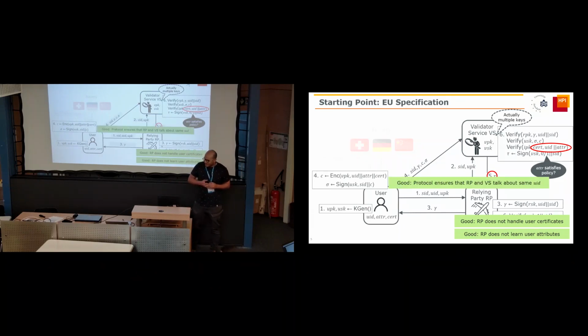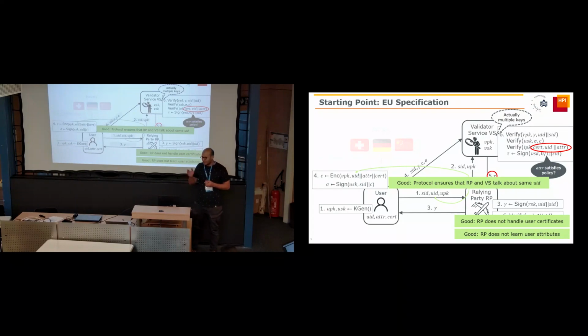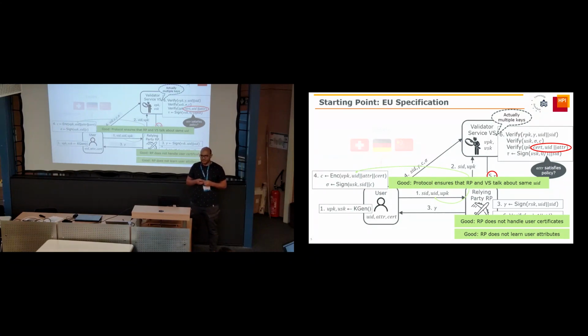Another good thing is that if the relying party receives a notification from the validator service with the verification result of a particular user, then it is ensured that this user is indeed the one talking to it. And this is to avoid a situation where a user might claim towards the relying party to possess a particular UID, but presents a certificate belonging to a different UID towards the validator service. So the specification ensures user consistency in a particular verification session.